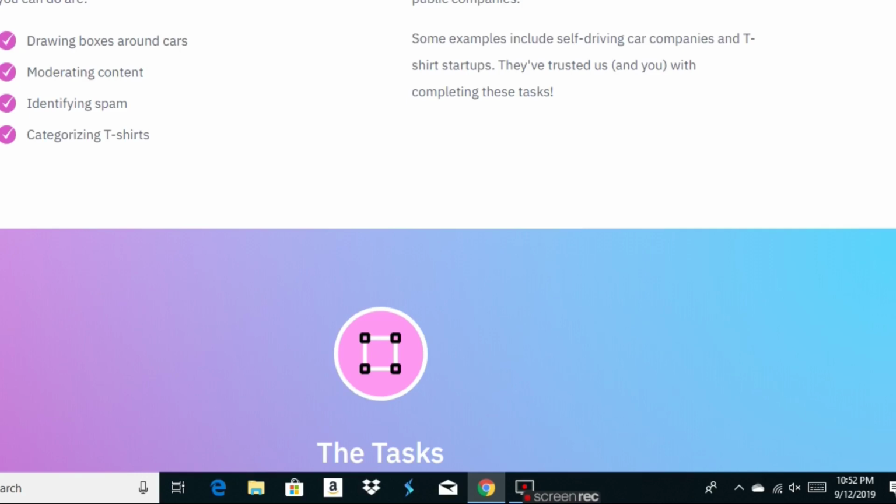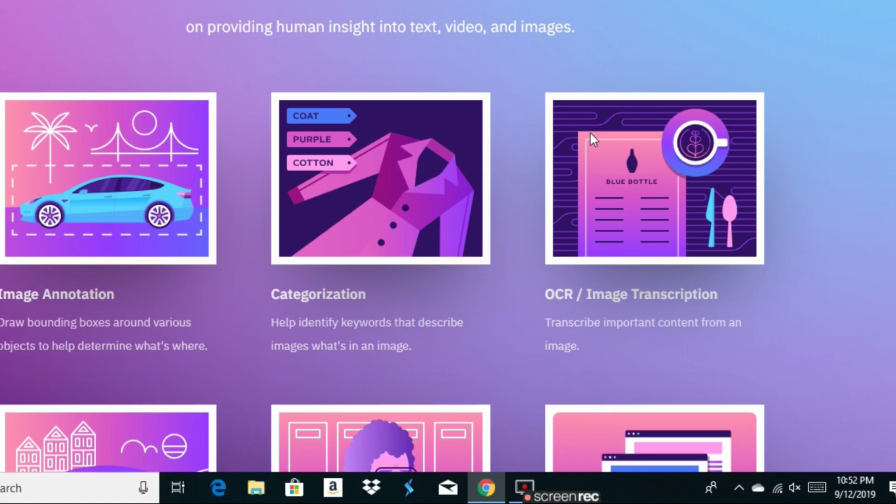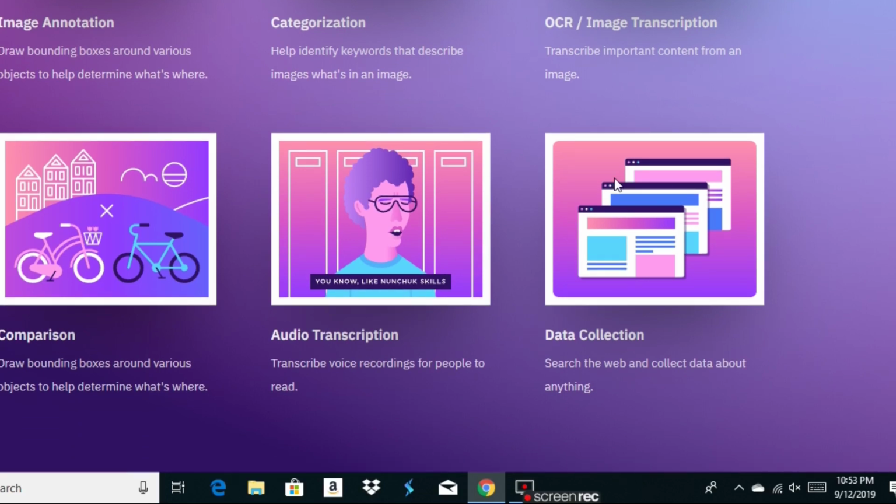All right, here are some of the tasks. See, here's the image annotation, drawing the square around the box. Drawing the box around an object. And there's characterization, help identify keywords that describe images, what's in an image. And here's the image transcription, transcribe image content from an image. And there's the comparison, so you're going to be comparing the objects. And here's the audio transcription. And here's the data collection.